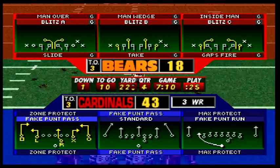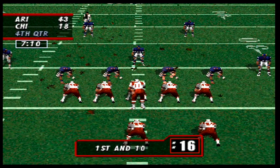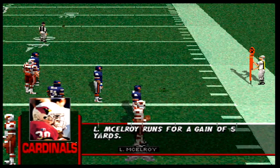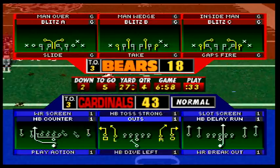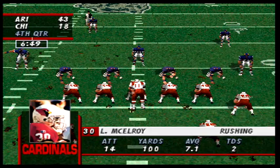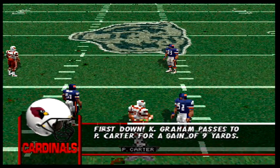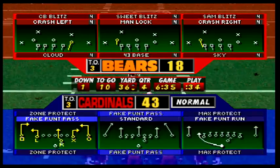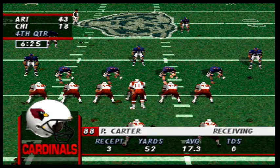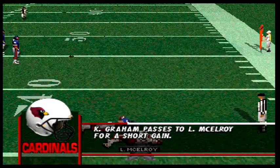So it's now 1st and 10 from their own 22. McElroy with a 5-yard run. McElroy has just broken the 100-yard rushing mark. Carter with a 9-yard gain on the pass. He barely gets back to the line of scrimmage.